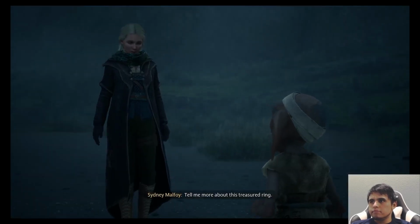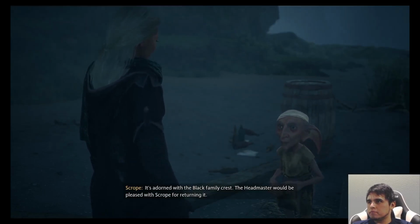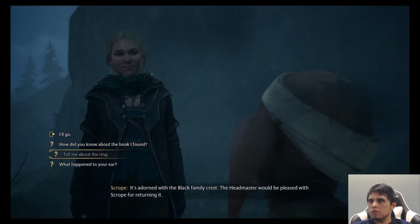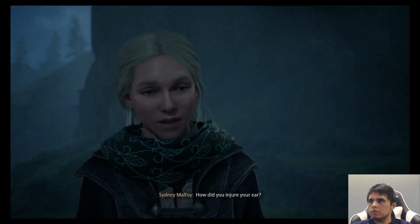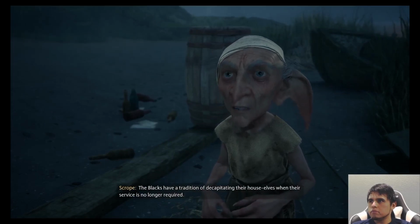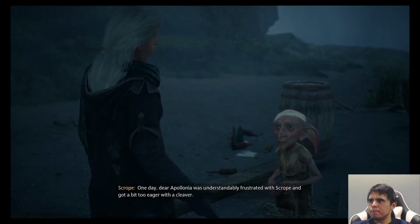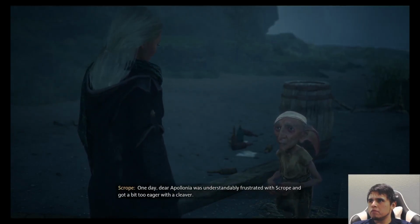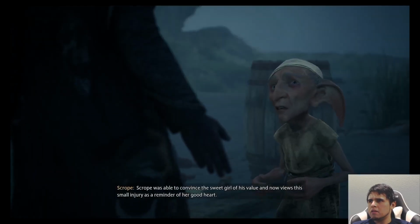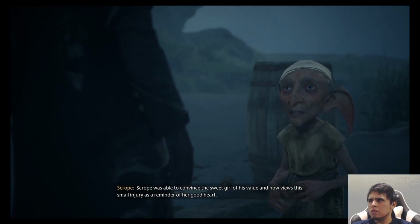Tell me more about this treasured ring. Oh, it's adorned with the Black family crest. The headmaster would be pleased with Scrope for returning it. I probably couldn't keep that ring. How did you injure your ear? The Blacks have a tradition of decapitating their house elves when their service is no longer required. One day, dear Apollonia was understandably frustrated with Scrope and got a bit too eager with a cleaver. Scrope was able to convince the sweet girl of his value and now views this small injury as a reminder.